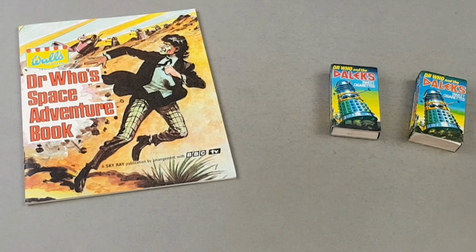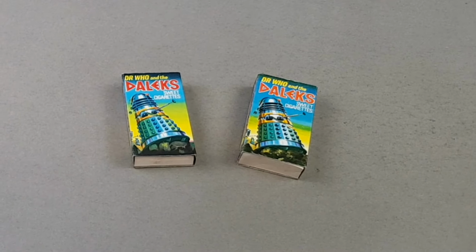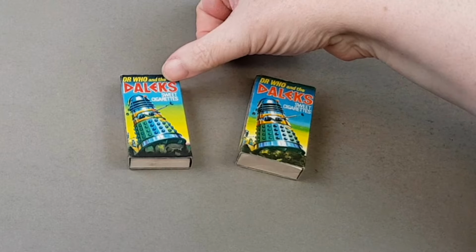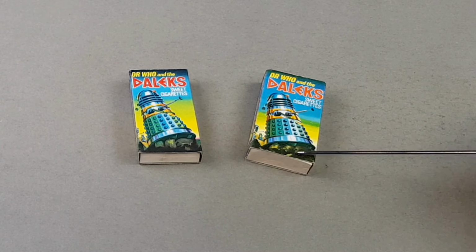I'm going to zoom right in, so hold on one sec. Okay, so there they are. So why have you got two, Andy? There is a variation. As we'll see in a moment, there's different pictures on the backs. You've got red there, that's more orange. If you look very closely, the rocks are slightly different artwork.